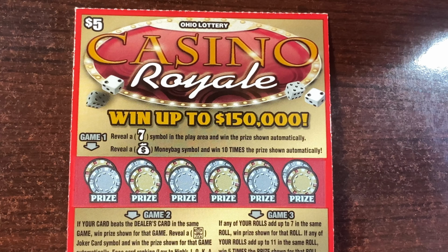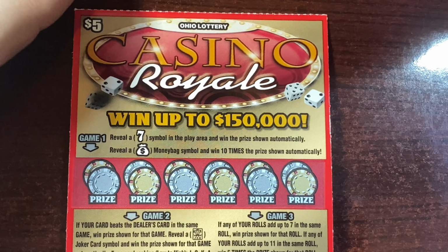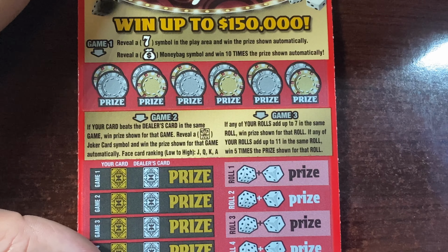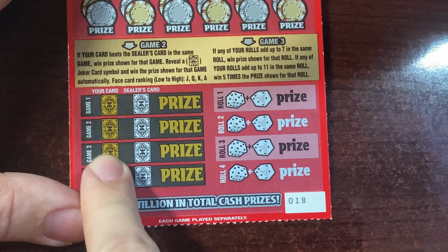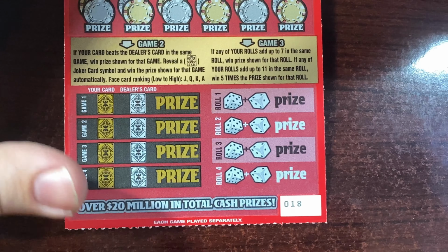All in all though, let's get this camera flipped around, get right into this ticket. Let's go. All right, here we go. Like I said, part two of the Casino Royale tickets that we bought. $150,000 top prize. You got to get a seven or a money bag to get the win. Get the money bag, you get 10 times the prize. Get the seven, you just get the prize. Down here, your card has to be higher than the dealer's card or find that Joker symbol. If you do so, you get the prize.